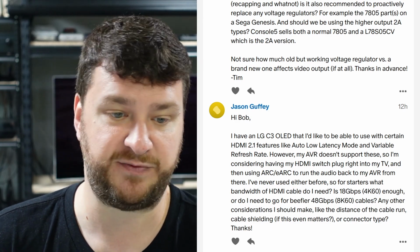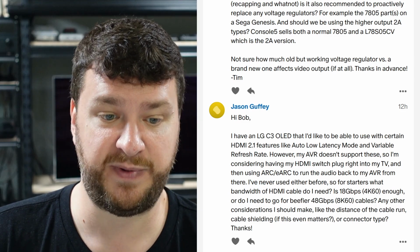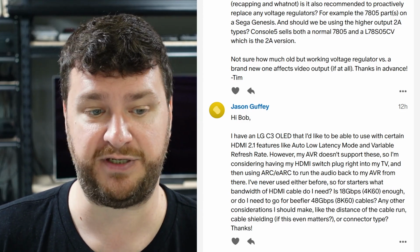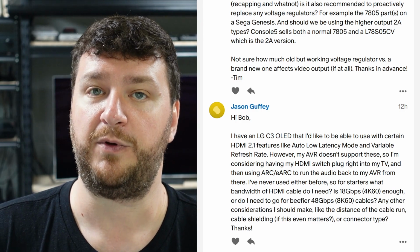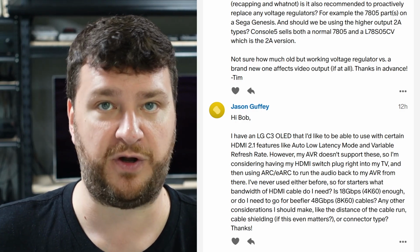Is 18 gigabits 4K 60 enough? Definitely. Any other considerations they should make? The distance of the cable run, cable shielding, or connector type? Nope. So what you're going to be using that ARC port for is almost always just audio.